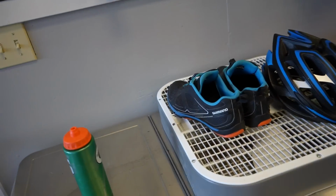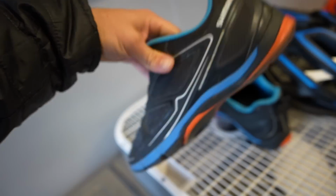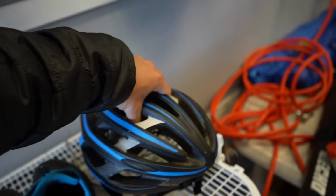Then we've got our shoes right here. These are clip-ins right there. I'm gonna throw those guys on. Helmet as well. Luckily, my dad and I are very similar in stature, so I don't need to adjust the bike, and the shoes fit as well. So I'm just gonna steal all of his stuff for today.